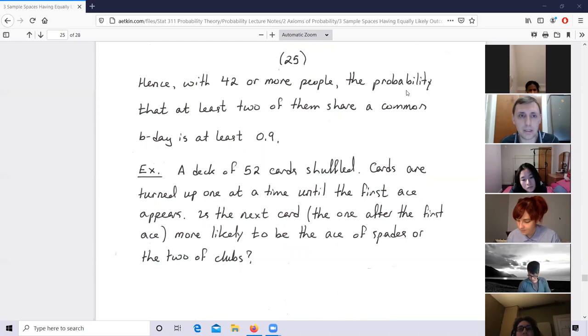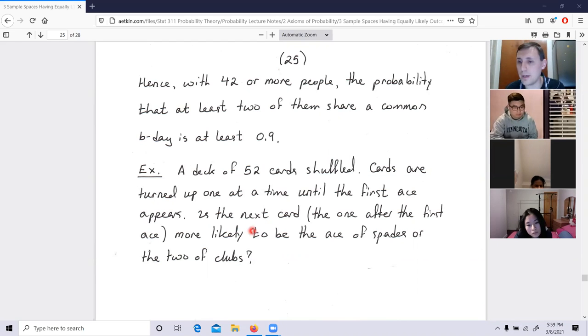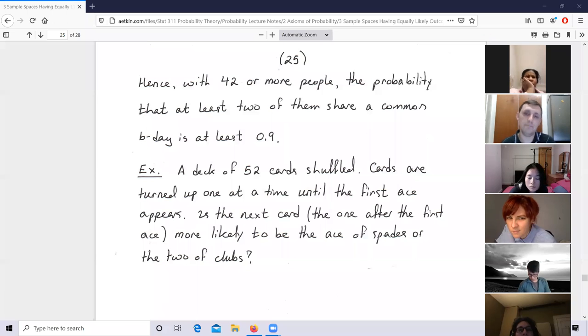Which is a better bet? To say that after the first ace appears, the next card is the ace of spades or the two of clubs? Is the question clear? What's the better bet? What's more likely, in other words? Clear? Cards are turned. As soon as you see the first ace, what is the better probability? The two of clubs after or the ace of spades after? So Sarah says ace of spades. Thank you, Sarah. What about the rest of you guys?